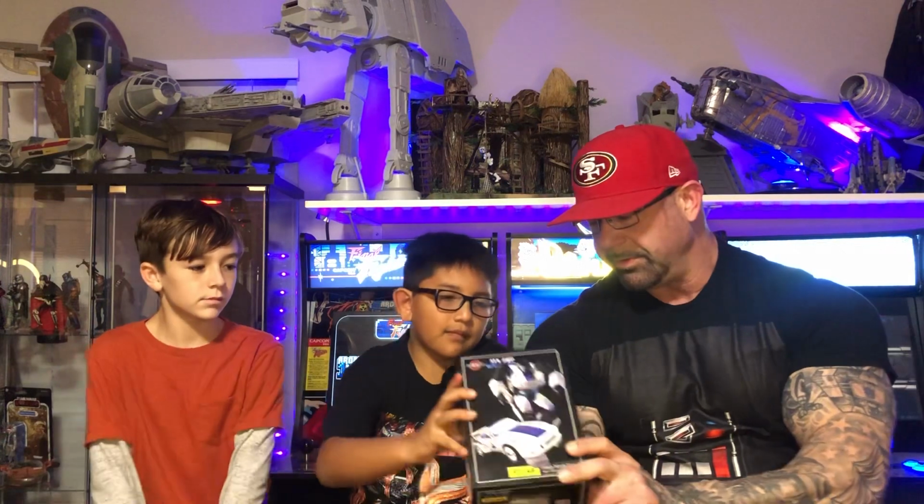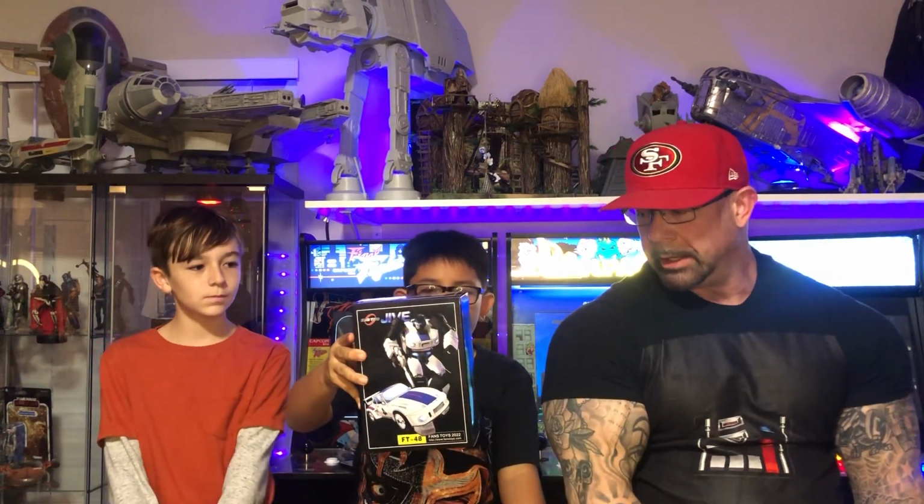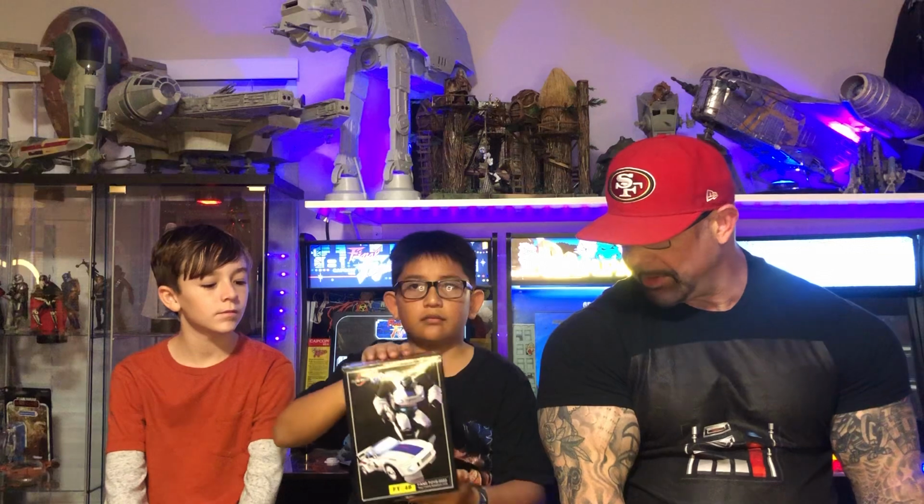Last but not least, one of my other loves. This is a third-party Fans Toys Jive, but really the character's name in the cartoon is Jazz. They just can't call him that because of copyright. But very, very good figure. Very cool character, and very cool high-quality company. So Fans Toys Jazz. Go ahead and set that down.